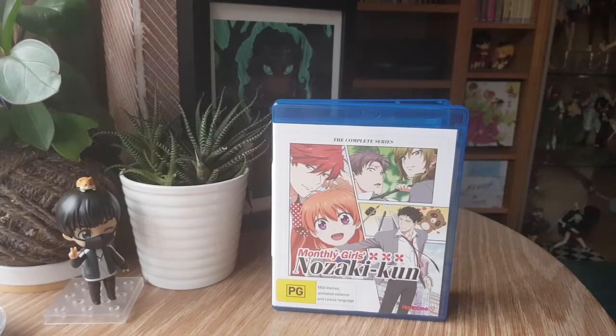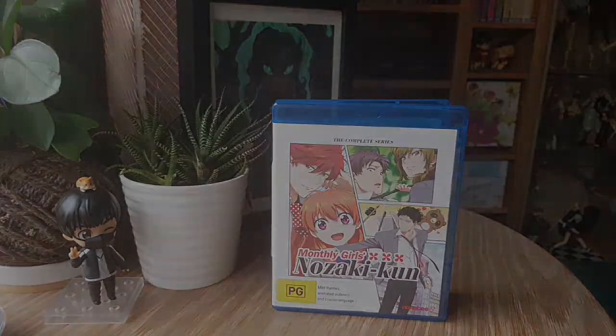So yeah, this was like $12 or $15 locally. Picked it up, and I will be selling my limited edition just to recoup costs and to give that a new home, because I don't have the shelf space for it anymore, unfortunately.